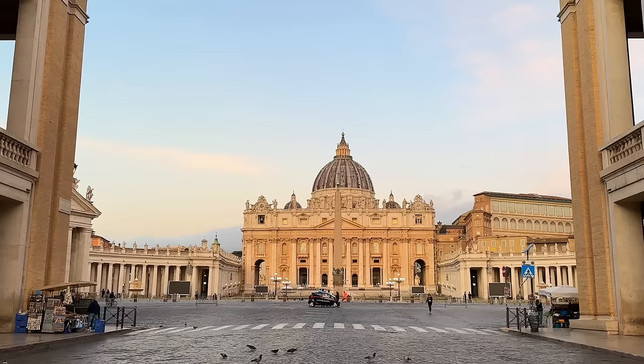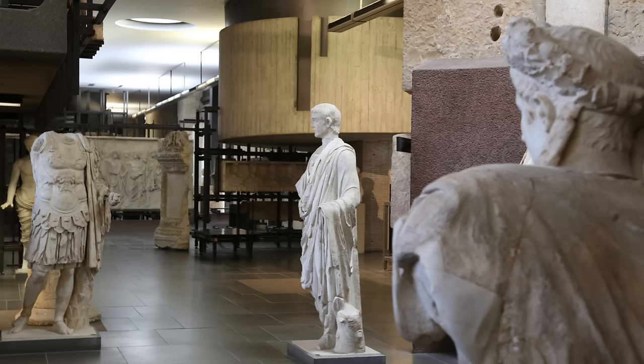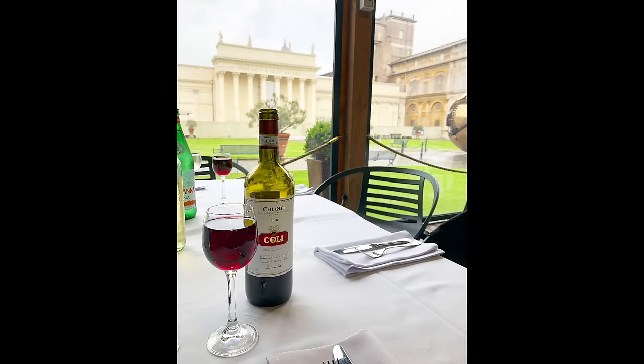I've been to the Vatican a couple of times over my few visits to Rome. I really suggest visiting the Vatican Museum and also doing a private tour. I was able to visit the Vatican after hours, even having dinner at the Vatican after it closed.